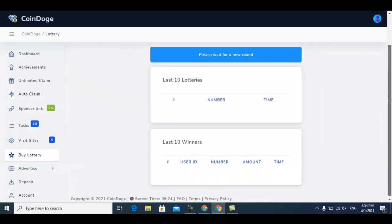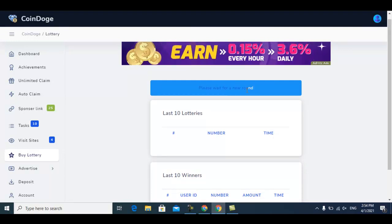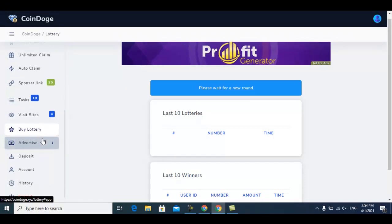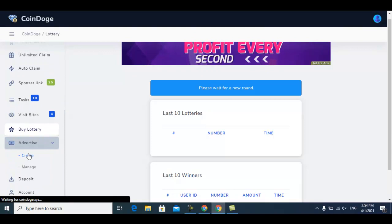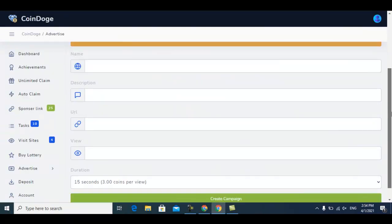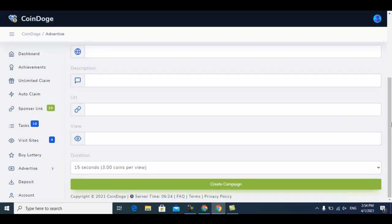The next one is buy lottery. This website has a lottery contest, but right now no one comes here because it will be activated after this website reaches many more users. The next step is advertisement. This is for people who come here to make advertisement videos, advertisement websites, and other advertisements. Every person can watch them.